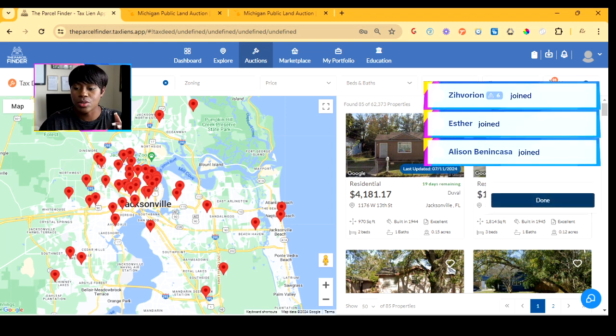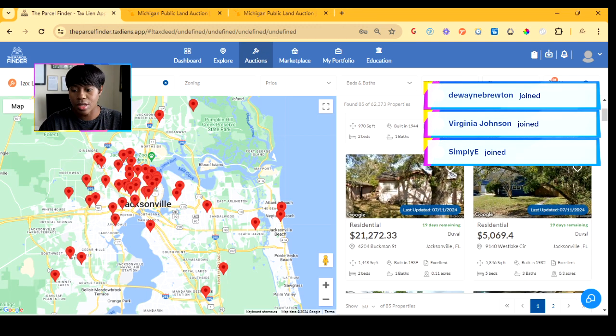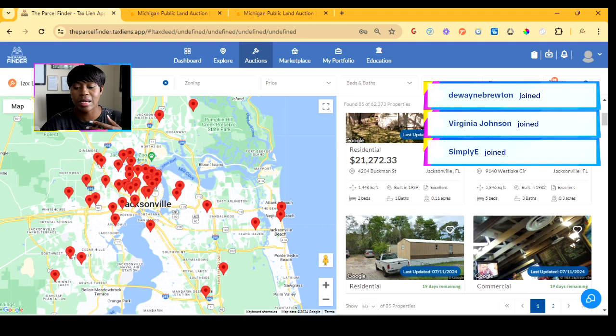One thing that I like to do is set the status to available. If it's available, that means that it's still coming up on the auction. I don't like to do closed because closed means that that auction has already passed. So I will just set it to available. That's something that I always just set it to. And then I can see, hey, these properties are coming up for sale in 19 days. So boom, I have a very clear view.